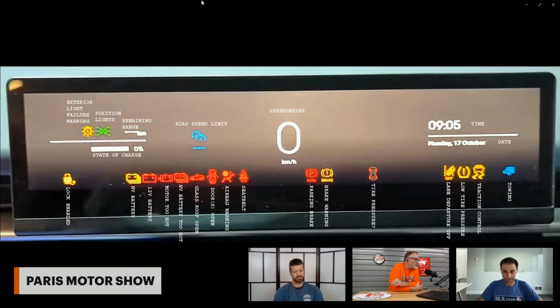I'm not quite sure if it's a lock on the car itself or a charger lock. I guess we'll find out. Next to that, we got a bunch of battery-looking icons. One has a battery with a bunch of other batteries stacked. I'm guessing that's the high voltage battery. Then there's one next to it, looks like the 12-volt battery.